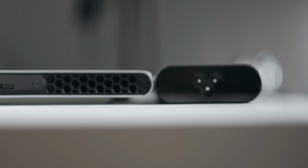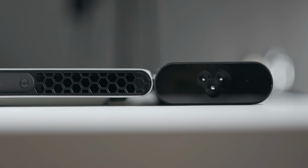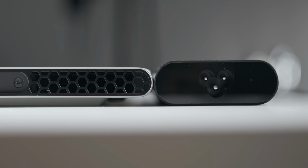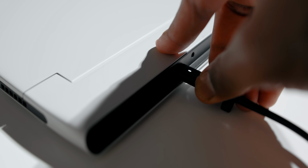Interestingly, the Z height on this is thicker than the X14, so I hope that gives you a clear picture as to how slim this laptop really is. The adapter also charges via USB Type-C, and there is an LED indicator to showcase the power status.